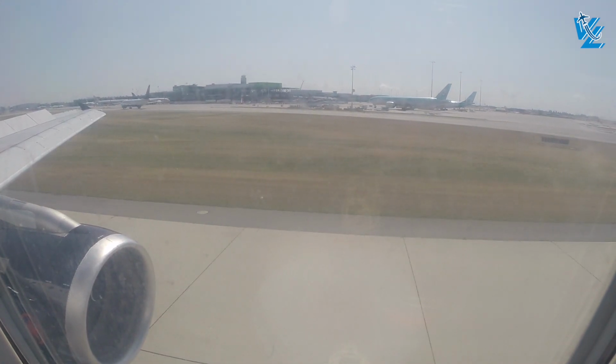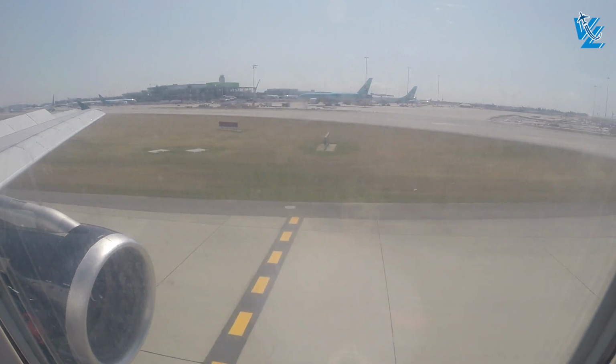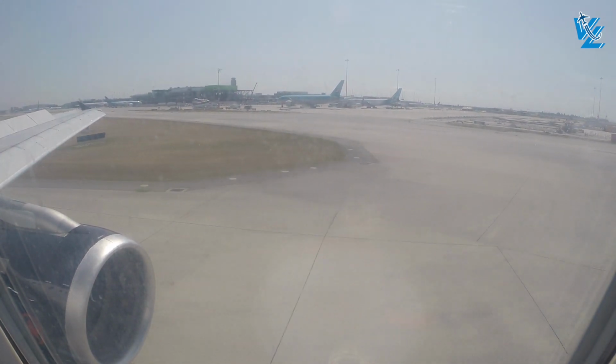Welcome to Vancouver. The local time is 12:33. Please remain seated with your seatbelt fastened and the baggage stored until the seatbelt sign has been turned off.